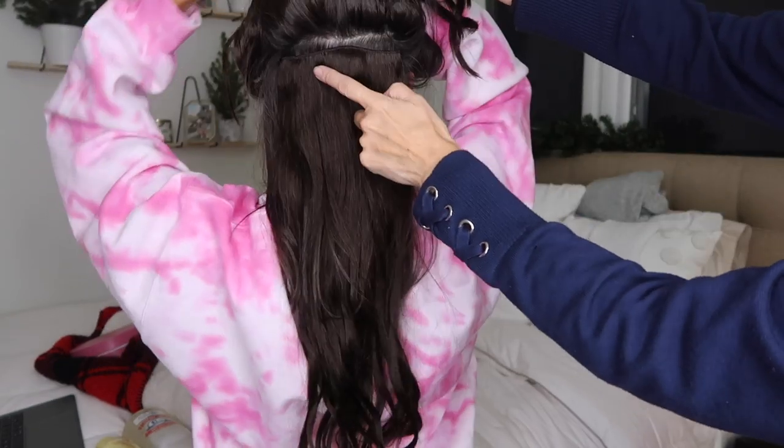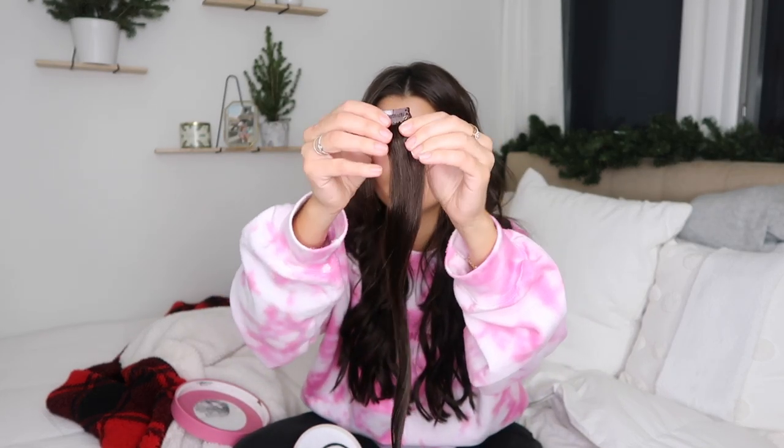They look like this. Okay, so when I say a 3, it's a line with 3 of these clip-ins.